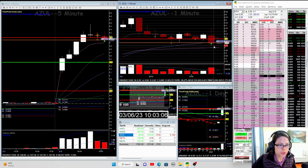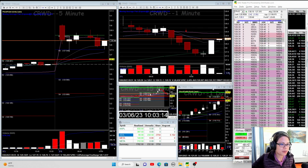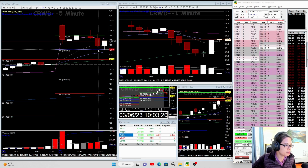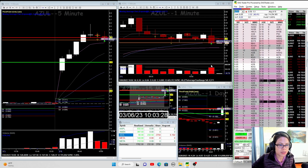I did not get to make partial all the way down there because I was looking for something else. I was looking for a crowd. This crowd right here could have been a good, not the perfect 9 EMA, but a bounce in R4 or R3. And yeah, I missed that, but it's okay. This one has been moving.